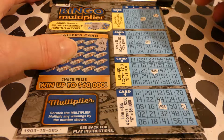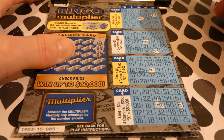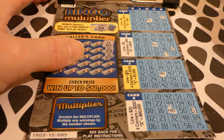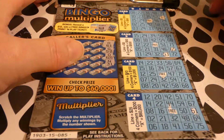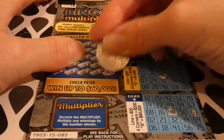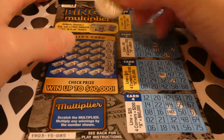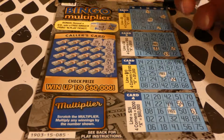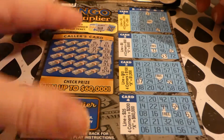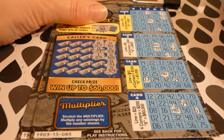O61. G53. O65. Ooh, I hope my camera's not tilting too much. O31. G54. That's a good spot for that. B7. O71. It's starting to move. It's kind of awkward sitting this way. I'm trying to keep the camera from falling over.